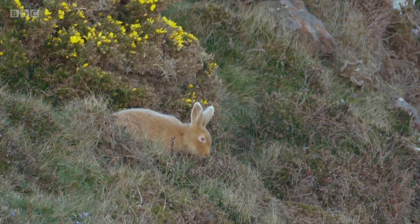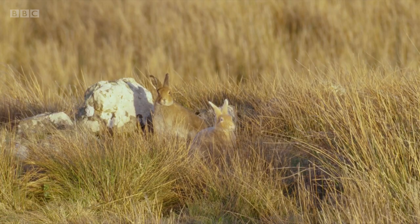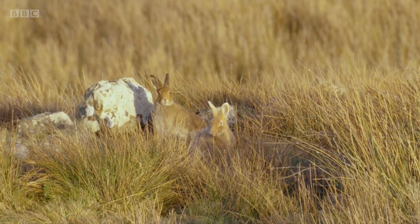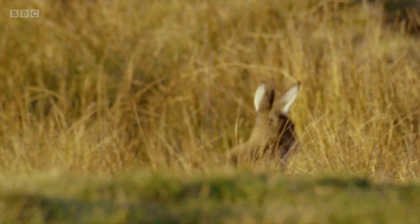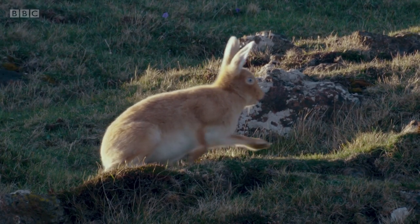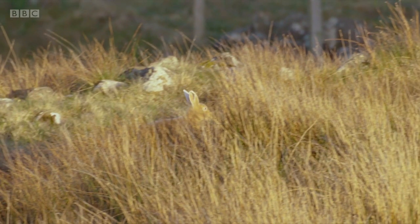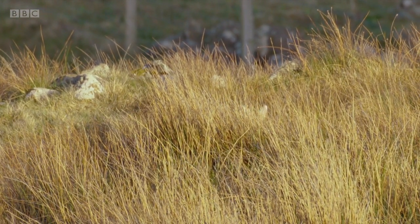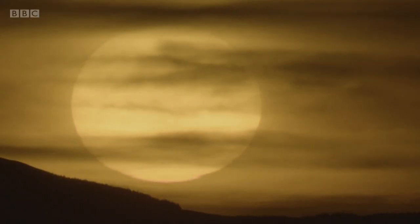But this golden hare will have to wait for another chance to pass its splendor to the next generation. Because as the sun climbs, the females scatter. And he melts back into the undergrowth, and the island once again conceals its precious secrets.